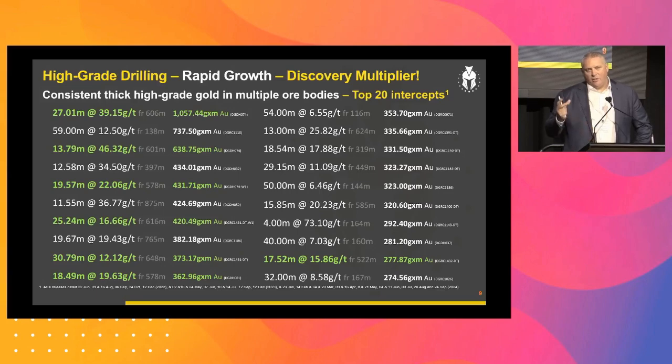When you think about most mines are mining sort of 2 to 5 metre wide ore zones, and we're talking about consistently hitting things that are over 10 metres, sometimes 20, up to almost 60 metres wide, it's a pretty crazy system, and the grades are the key part. We're talking very high grade, very thick ore body, very consistent. All the good things you want to hear when you're a miner.